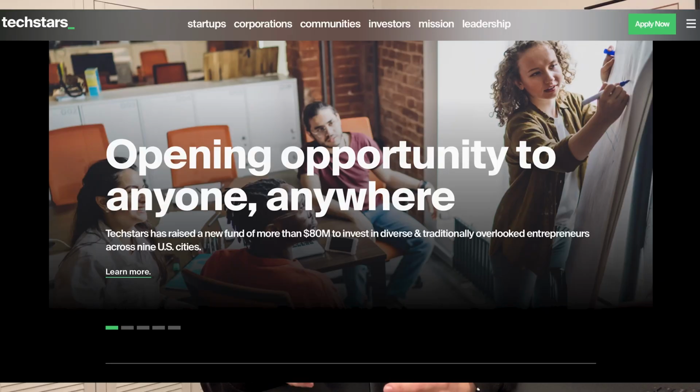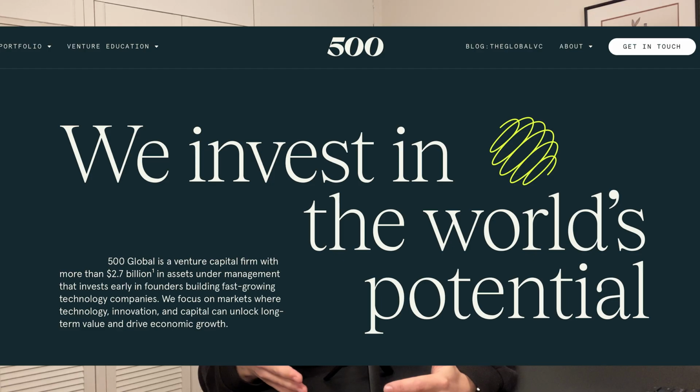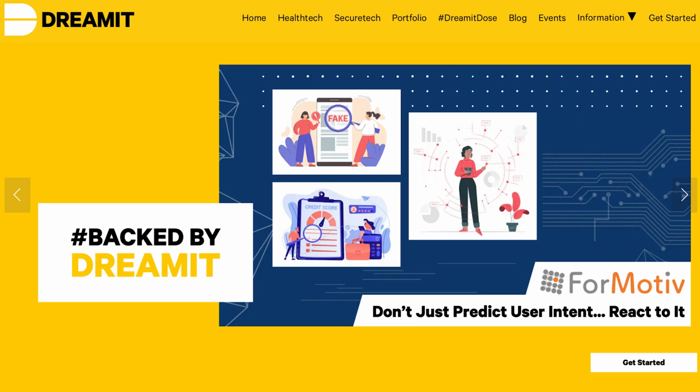Now, the number of accelerators has been growing rapidly, and it seems like there is an accelerator for every kind of business in every kind of industry these days. So you shouldn't be short of options if this is the kind of thing that you want to get involved with. Some of the big name ones are Techstars, Y Combinator, 500 Startups, Plug and Play, and Dream It. Now, because accelerators generally have a fixed duration, you're going to spend time in deep focus on your business startup. Now, this is a massive positive if you need to rapidly develop an idea in order to scale it out over a short period of time.